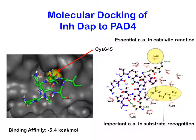Interestingly, the furan ring, the warhead of the inhibitor, enters deeply into the binding pocket of PAD4 and makes contact with cysteine 645, which is the essential amino acid used by PAD4 for its activity. In addition, it is exciting to note that aspartic acid 5 in the peptide sequence forms a hydrogen bond with arginine 374, which is the important amino acid in substrate recognition by PAD4. We believe that the interaction between our peptide with cysteine 645 and arginine 374 gives a major contribution to the inhibitory activity of this peptide.